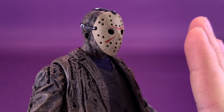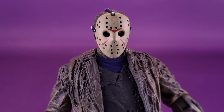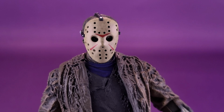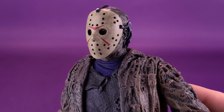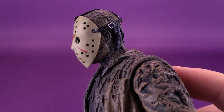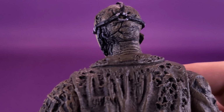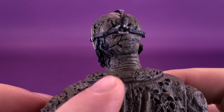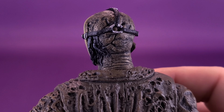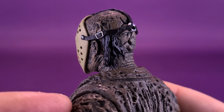It's not very good. It's not necessarily bad for NECA's end of things, but this design of Jason is one of my least favorite unmasked Jason head sculpts we have seen. Of course, with all the talk that I'm doing about it, I'm sure everybody's going to want to see it. Quickly showing you the detailing done to the back here. I do like the amount of detailing and texturing that they added to his head sculpt, even with the little tufts of hair sticking down.